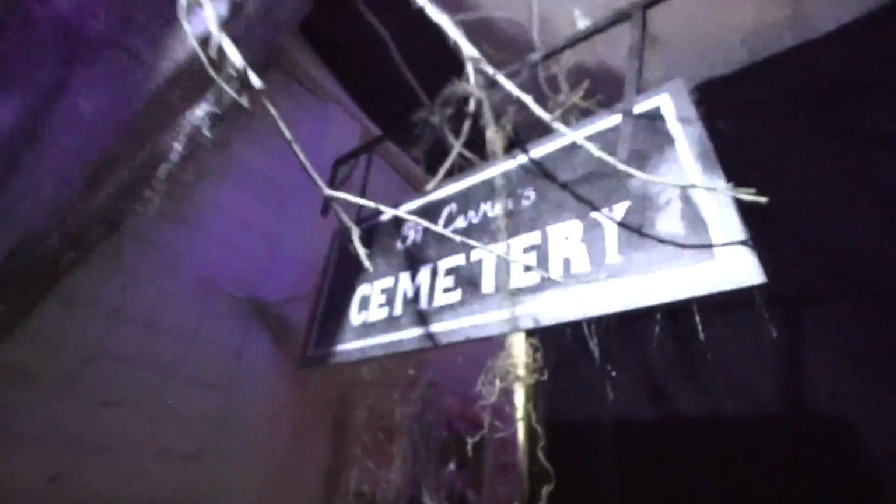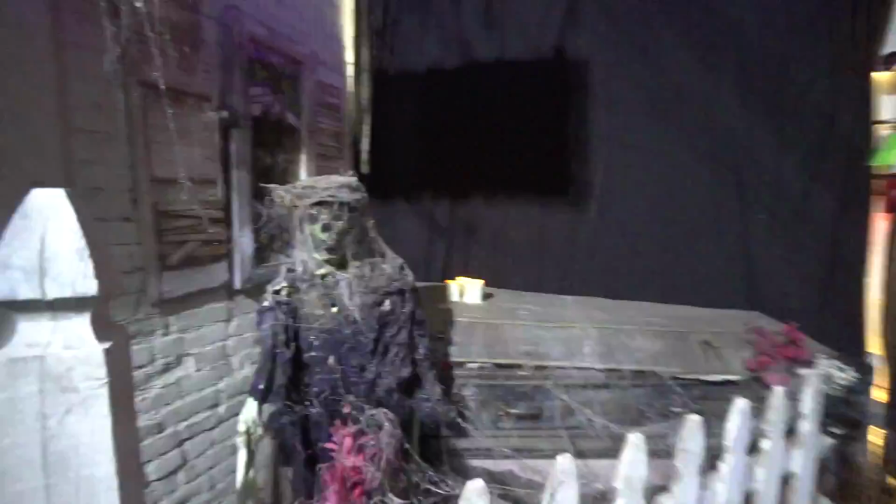All right, last but not least, you can't have a ghost town without a cemetery. Oh, I like the little Easter eggs. Whoa, whoa, whoa. Dude, that actually got me. Oh, I love that. St. Carmen's Cemetery. And here's this widow here, standing over the remains of, I'm assuming, one of her family members, trying desperately to reunite with her.